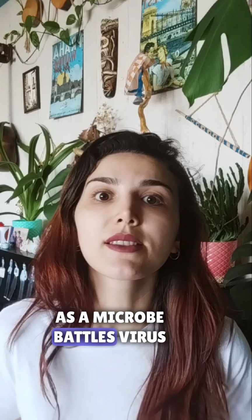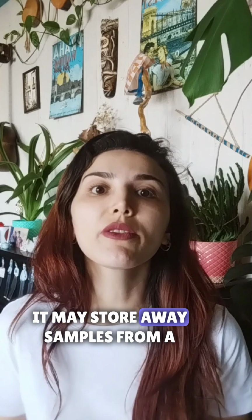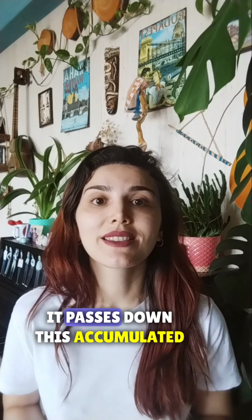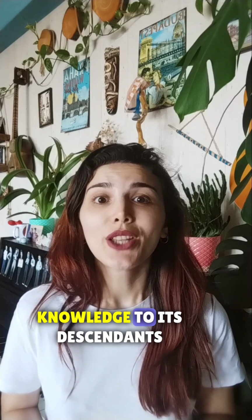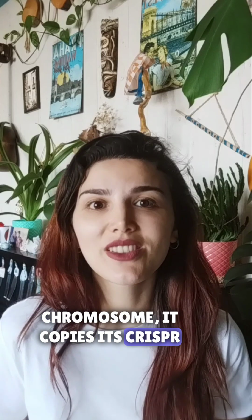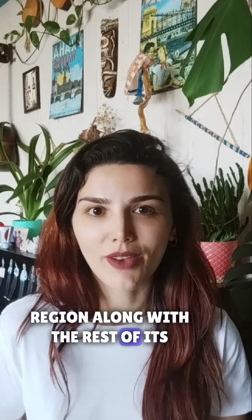As a microbe battles virus after virus, it may store away samples from a dozen of its enemies, and when it divides, it passes down this accumulated knowledge to its descendants. When the microbe copies its chromosome, it copies its CRISPR region along with the rest of its DNA.